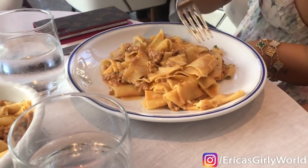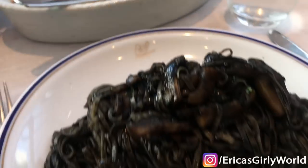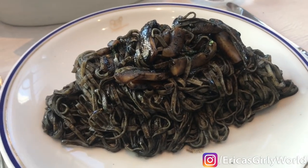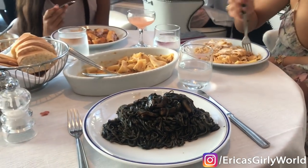Let's see. Oh my gosh, that looks so good. We all went with pasta. We are very diet friendly in this family right here. Look at that. I actually got the pasta with the black sauce, Nero, which I absolutely love, guys. I know it looks weird, but that's my thing.